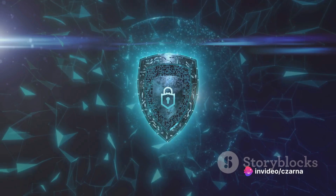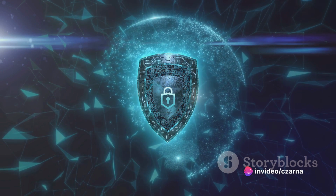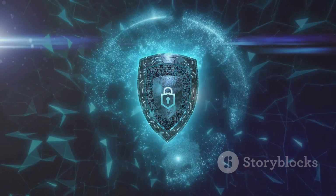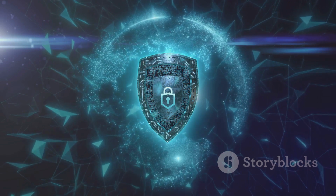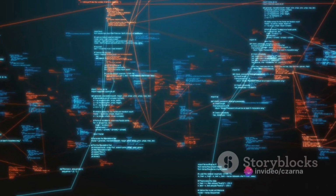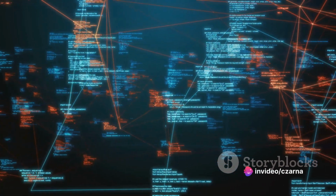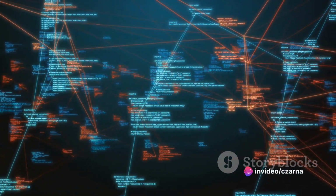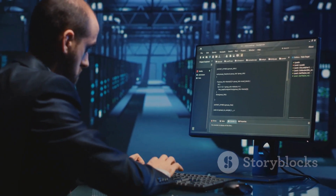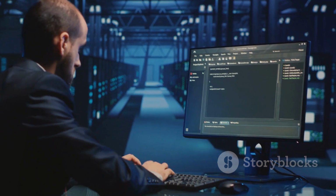By integrating data security measures into the very fabric of an organization's structure, enterprise architecture helps create a secure environment for data storage and transmission. It's like building a fortress around your data, making it harder for cyber threats to infiltrate. But what does this actually mean? Well, think of enterprise architecture as the blueprint of a company's IT infrastructure. It outlines how various components, including data, applications, and technology, interact and align with the company's goals.